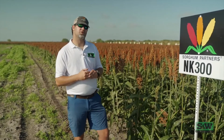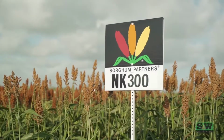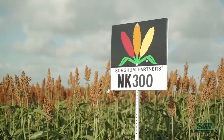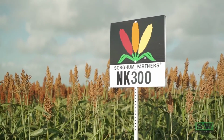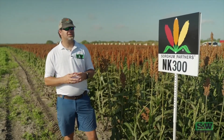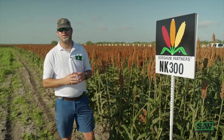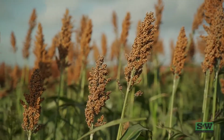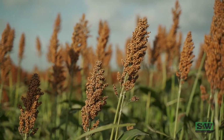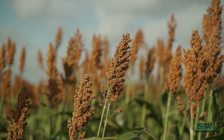S&W Seed purchased Sorghum Partners. This is actually a great example, NK300. Historically, this is one of our oldest known hybrids in the nation. This was actually produced in 1958. It's an extremely high performing hybrid. This is actually a northern and central Mexico grain sorghum hybrid, but north of the Rio Grande River, we use it as a forage hybrid and silage hybrid.